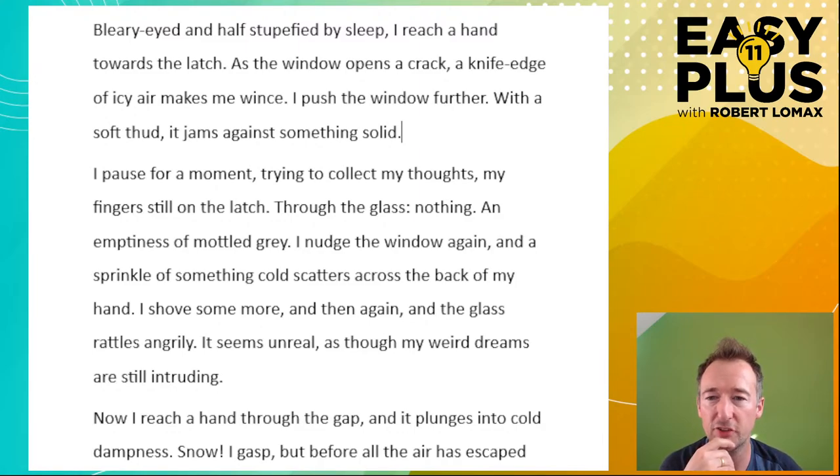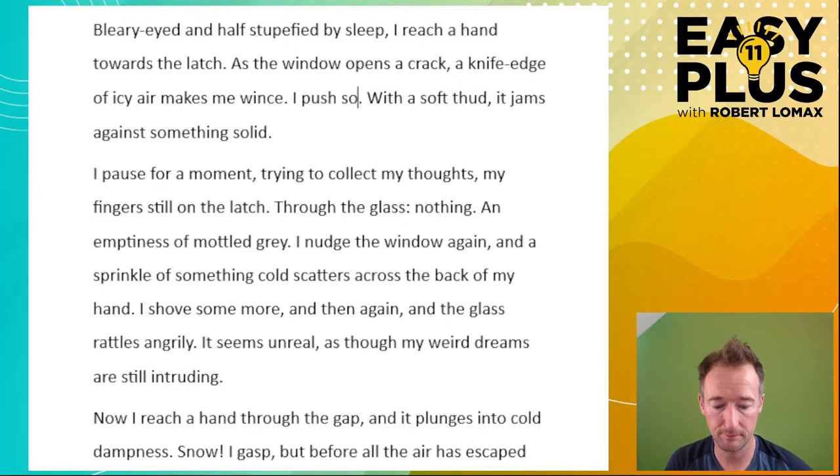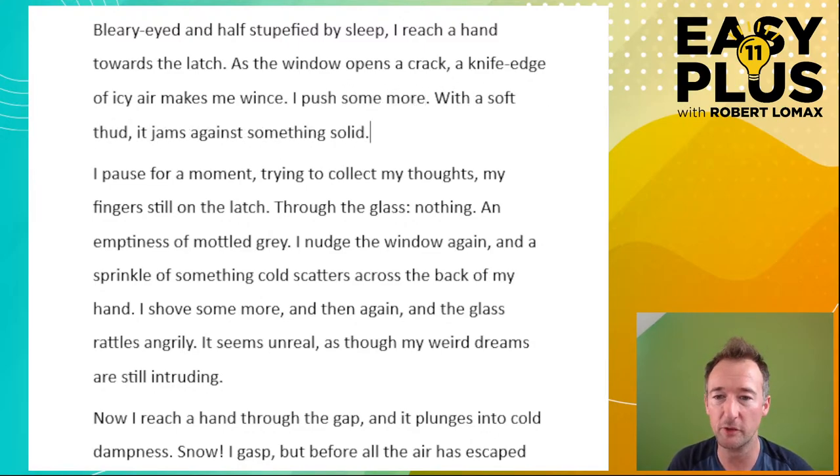Bleary-eyed and half stupefied by sleep, I reach a hand towards the latch. As the window opens a crack, a knife edge of icy air makes me wince. I push the window further. I don't like that repetition of window. I push some more. That's better. With a soft thud, it jams against something solid.